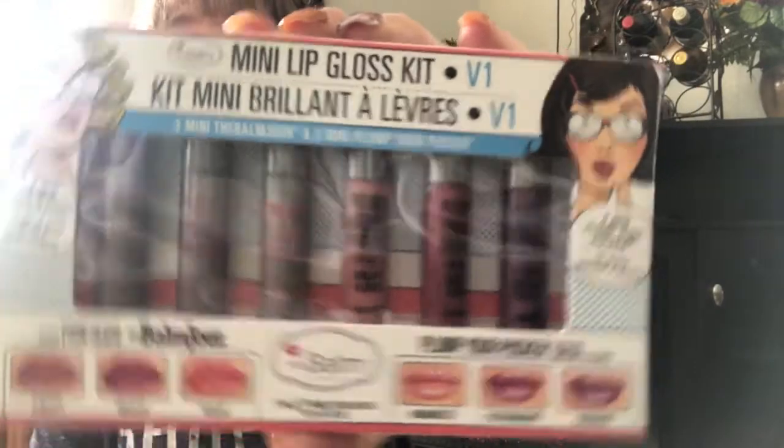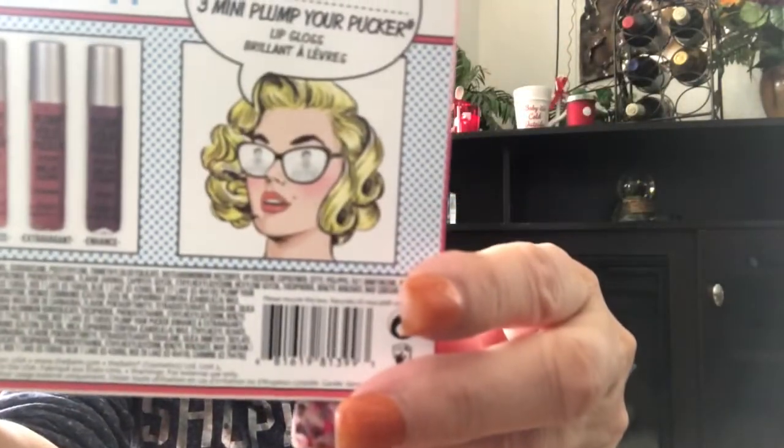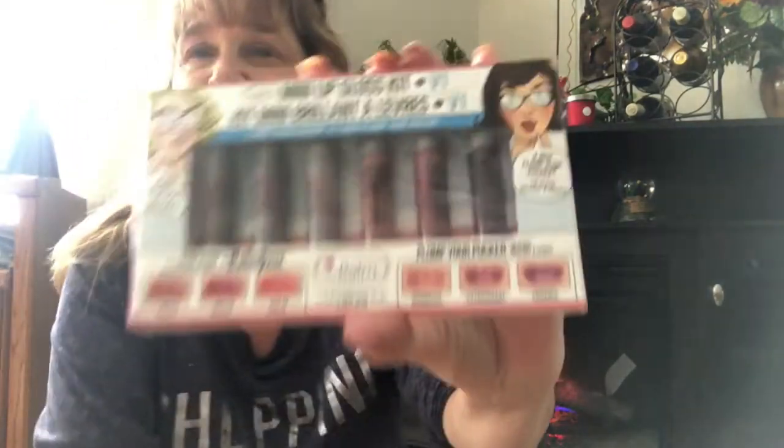Oh, mini lip gloss. Mini Brilliant, oh, it's in another language. But without opening them, can you see them? And they've got really pretty colors. What a nice little gift.